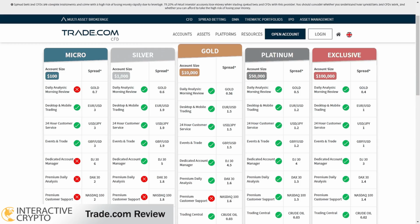The silver account requires a higher amount to trade, so you need to deposit at least $1,000. Major pairs have spreads that start from 1.9 pips. Besides the 24-hour customer service, events, desktop, and mobile platforms, you can access the daily analysis morning review and get assisted by a dedicated account manager.